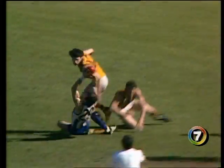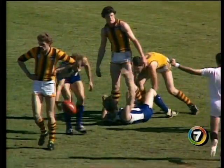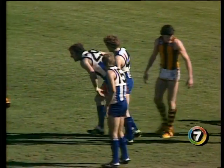North Melbourne now go forward once more. Baker from behind. He's got it. He loves the grab from behind. Baker loves to get the run at the ball.